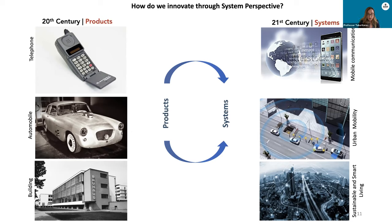Today, we're not just designing telephones, right, as products alone, but we reframe them as mobile communication devices, which we design with the ability to connect to other devices, to be compatible with other applications and services, triggering new business models, experiences, and with social and economic impact. And similarly, we're not just designing cars anymore, but urban mobility systems. Again, they result in completely new interactions between cars, people, and the environment. This systemic approach helps us realize our capacity to innovate beyond the boundaries of any individual sector or discipline.